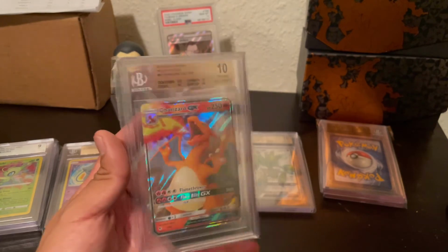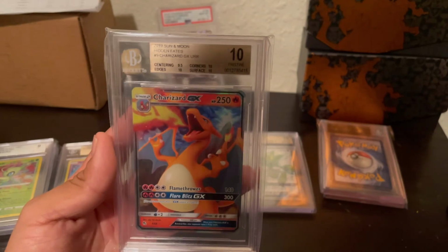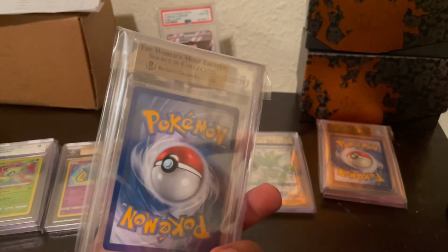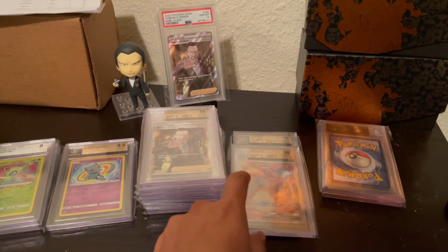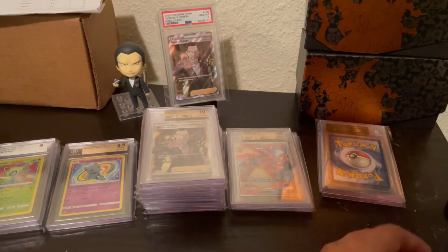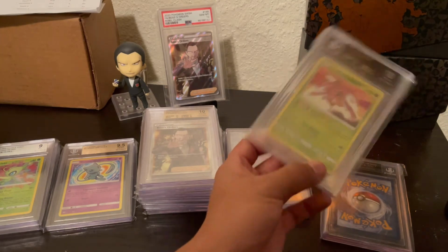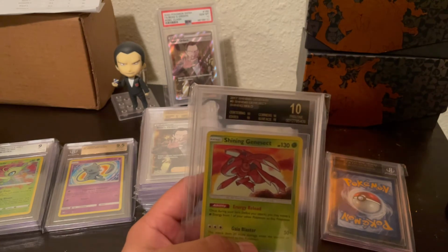And then this one is the other one that I thought I was gonna get a 10. The centering is off from top to bottom or bottom to top, but I'm glad I still got a 10. So like I said, I do feel like I cheated them because I didn't pay them the 125 service fee to get these subs. But that's the rule. If they grade a card 10, then you get the subs automatically. And honestly, if it's not a 10, to me, it's not really worth anything unless it's like a first edition.